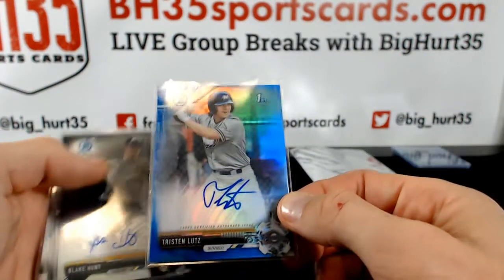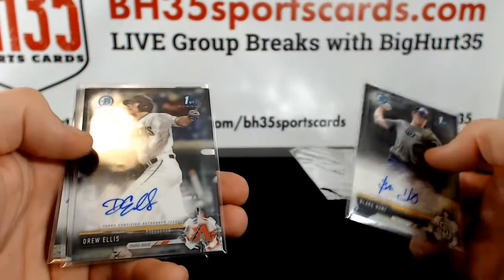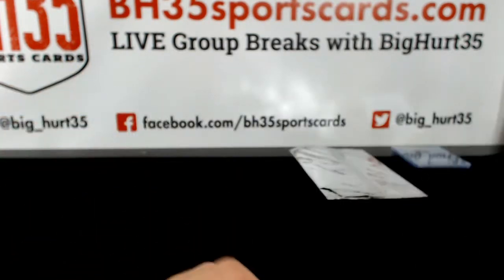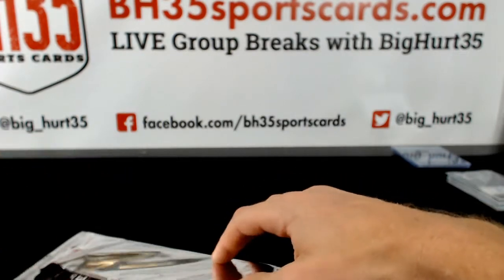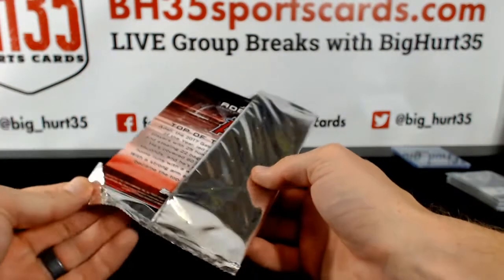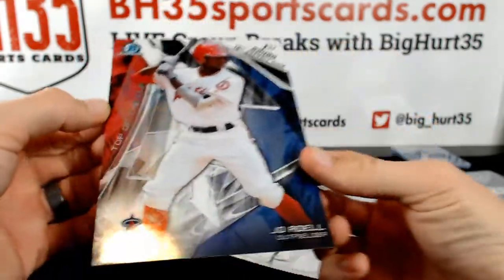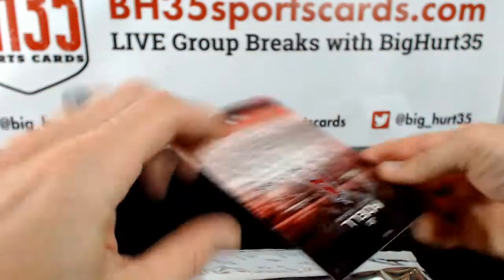Tristan Lutz, Blue, to 150. Blake Hunt, Drew Ellis, Caden Lemons, Morgan Cooper. I hit this box topper, non-auto, to 99. Joe Adell, 85 out of 99.